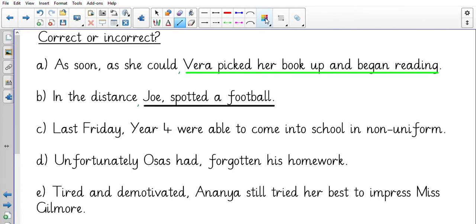Last Friday, Year 4 were able to come into school in non-uniform. Does that make sense? Let's double check first of all. So the main clause I can identify as here, Year 4 were able to come into school in non-uniform. That makes sense on its own. And this is telling me when, adverbial of time, last Friday. I've got my comma in the correct place.